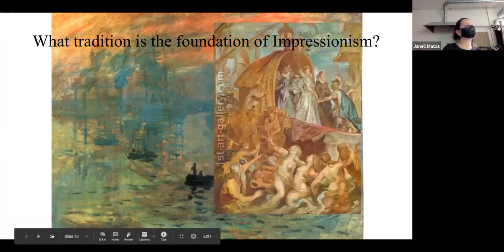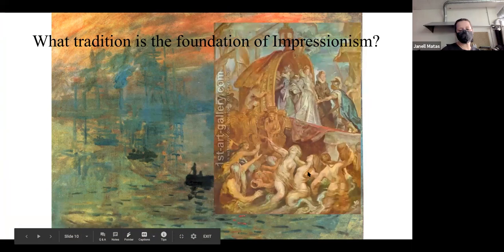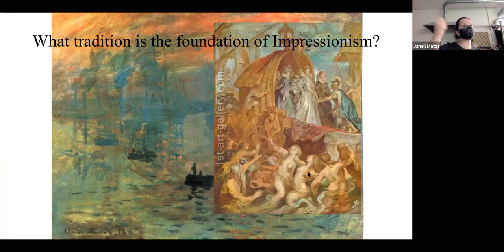And so this tradition comes from looking at Rubens, right? So the sketchy sort of quality of Rubens. So this was not something necessarily that Claude Monet invented himself. He was just taking that expressive brushstroke that the Romantics loved and taking it to another level, right?